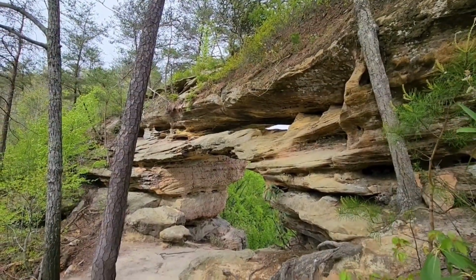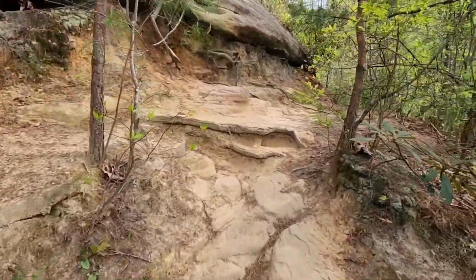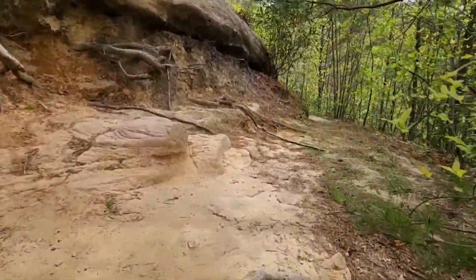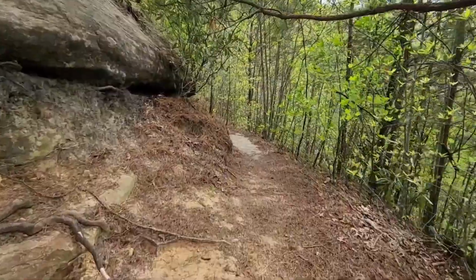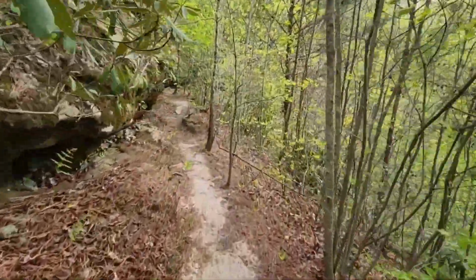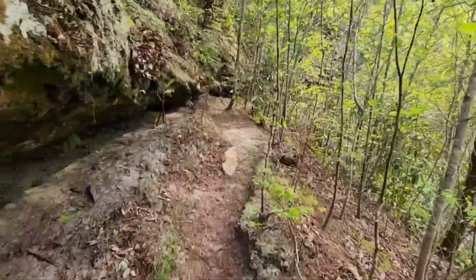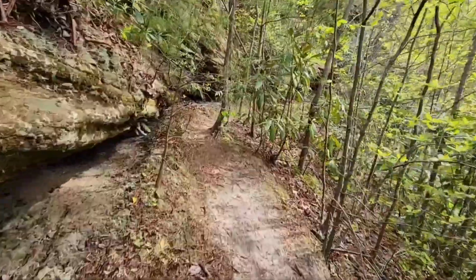Yes, so from right here at Double Arch, we're gonna follow this upper user trail going out along the upper section of the cliff line. I don't know exactly if this is the way out to Tall Arch, but we're gonna go out through here, see where this trail goes, see if we can't find Tall Arch.